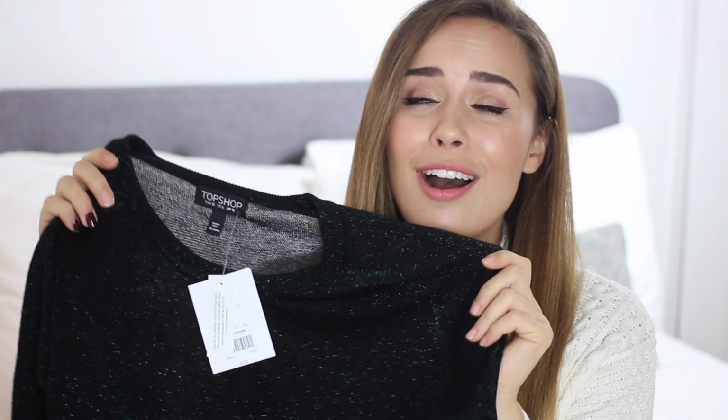But yeah, I really like this, and I can see it looking super pretty with a messy low bun, or just even my hair down like it is at the moment. I think it's super simple, but will work really nicely with skirts and heels over the Christmas period and stuff like that. So let me know what you think of this. I'm not 100% in love with it, but I think maybe once I have a little try on of it, my mind might change.